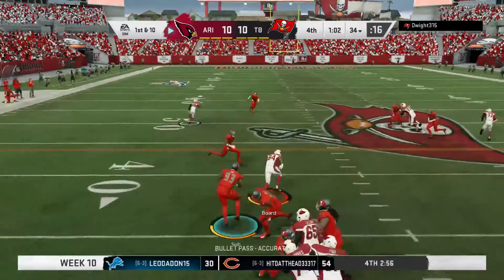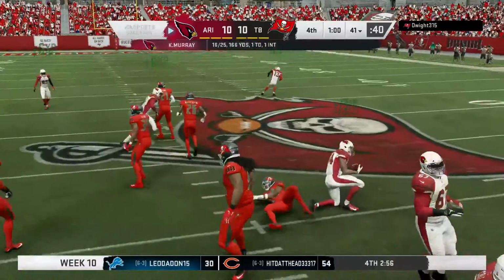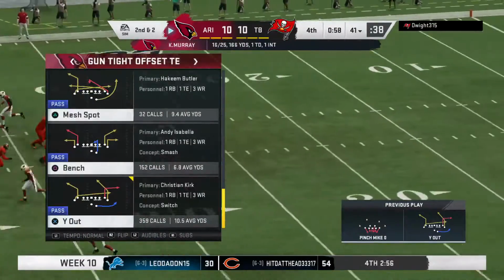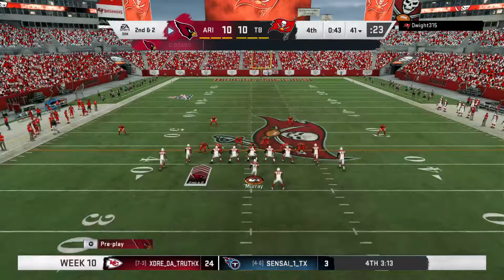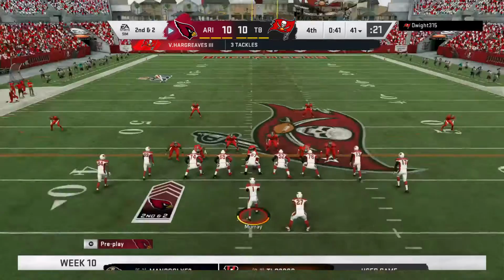After the turnover, here's Murray. And a quick throw here, that's complete. A good pickup there, 8 yards on the first down completion. Facing a 2nd and 2 after that last catch, good for 8 yards.